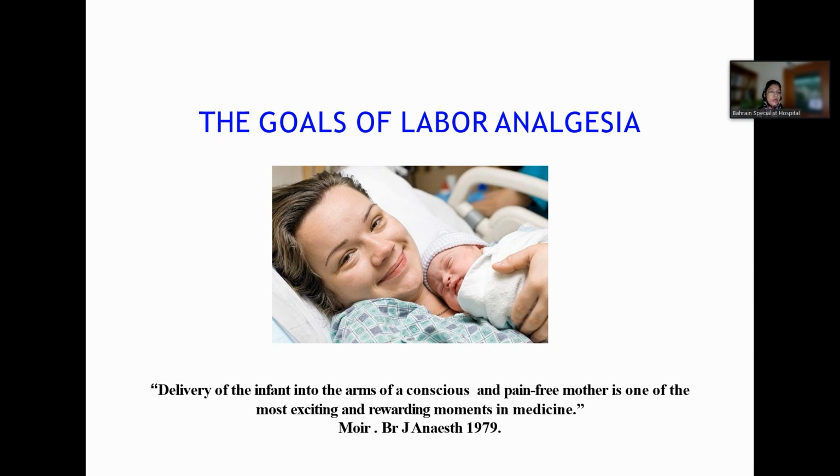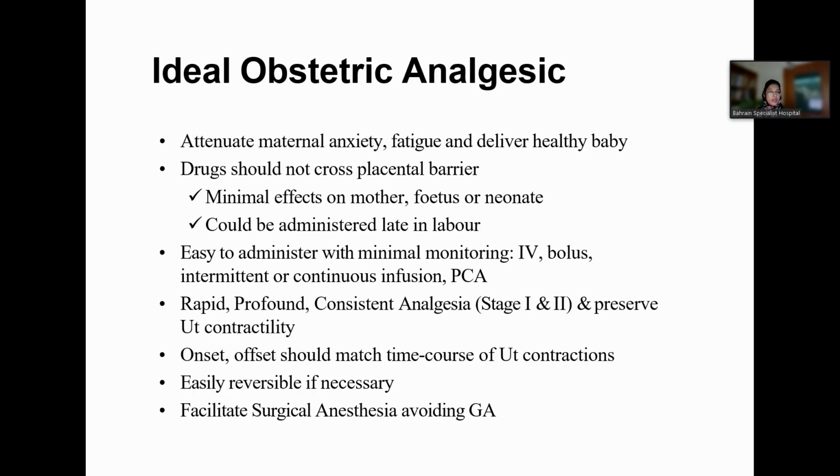So, delivery of the infant into the arms of a conscious and pain-free mother is one of the most exciting and rewarding moments in medicine. So, what is an ideal obstetric analgesic, which can attenuate maternal anxiety and fatigue, and deliver a healthy baby? The drug we are going to use should not cross the placental barrier, should have minimal effects on the mother and the fetus, and could be administered in late labor also. It should be easy to administer.